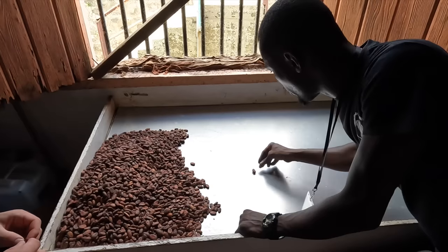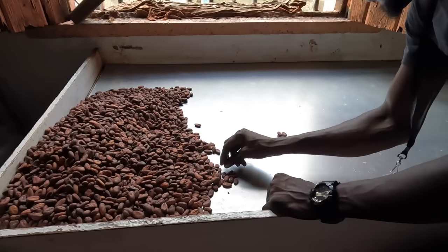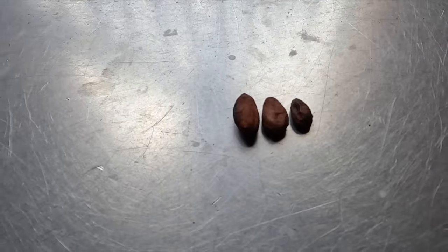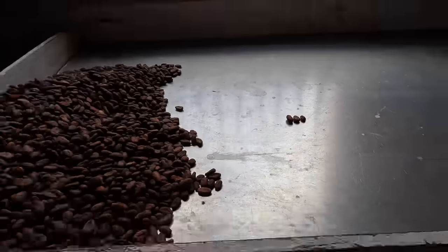Well, that's good. I can still put you like a little medium, but large and medium roughly the same. And then, of course, small. Oh, you need to separate. Yeah, because when you're roasting, the smaller ones roast faster.